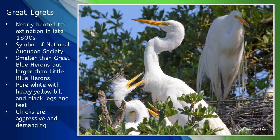Next is the great egret. Herons and egrets belong to the same family, but the distinction between them is confusing, and many consider egrets to just be a type of heron. Egrets got their name from the French word egret, which means plume feathers.